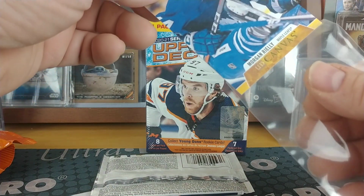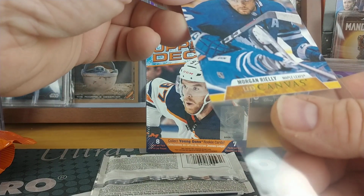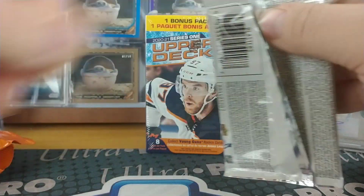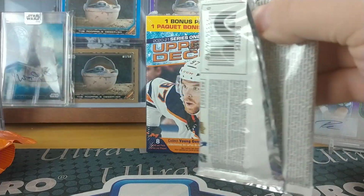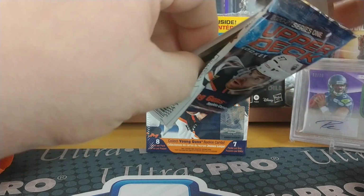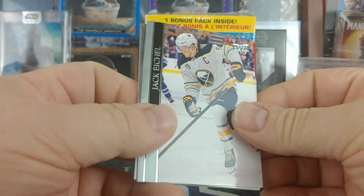I'm going to sleeve up that Morgan Riley for the Leafs canvas. So this should be the second Young Gun. It better be the second Young Gun, or they've really gone downhill as far as collation for a blaster.